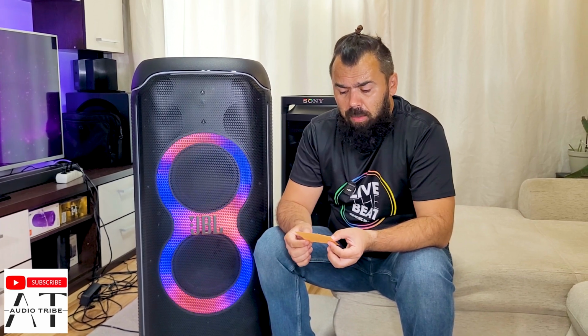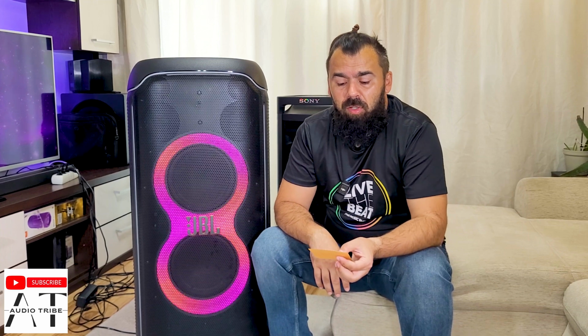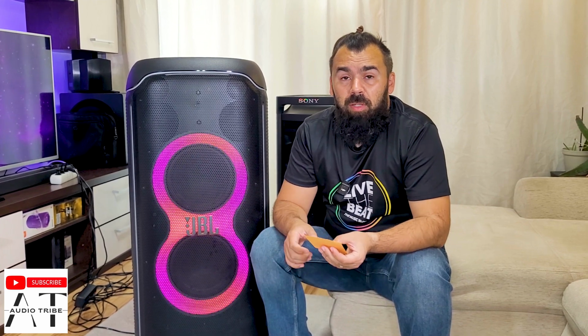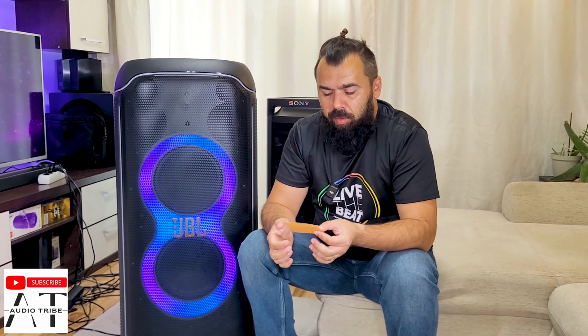The next one is the JBL Party Box 710, which reached 120.3 dBC, and it will stop increasing in power at around 70% of the volume. Of course, these speakers go in frequency to around 30 to 25 Hz. Less than that, they don't have power. For me, the JBL Party Box 710 is one of the best party speakers on the market because the price-to-performance ratio is perfect.